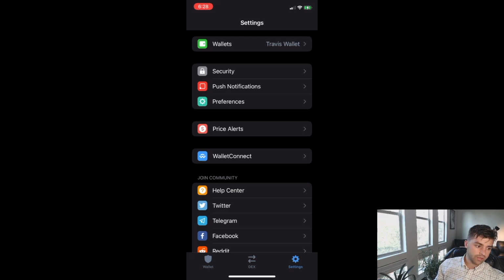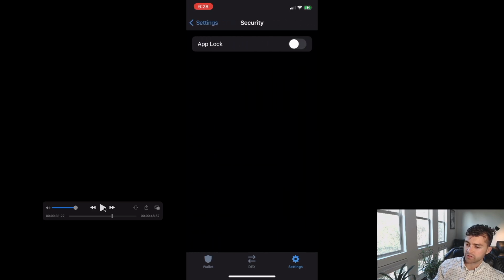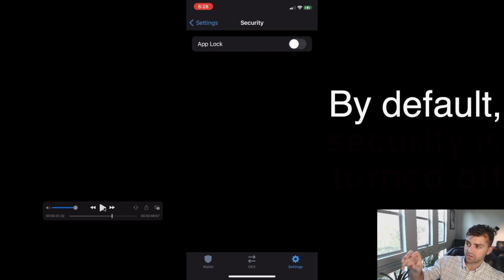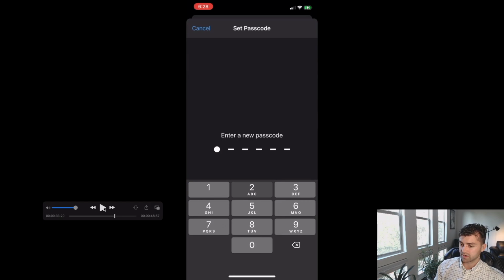Other thing I want to note here is that there is no log out button on this app. And when you first download the app, there's no default security. So when you go into security, by default, security is turned off, which doesn't make sense to me. In my opinion, it should be the default in the very beginning sign-up phase to have to create a PIN or connect your Face ID to it. So you have to use these password credentials in order to enter into the app and then to use the app, like send money. But here I'm having to set the passcode for the first time.